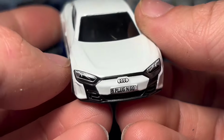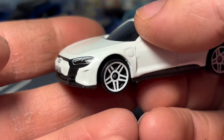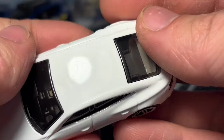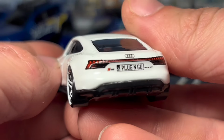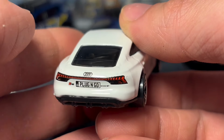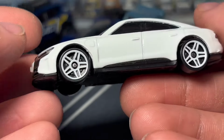You got your headlight details looking really good. Audi badge. And all the black trim on the front. Nice white paint job. Whoa. Someone's got a coffee stain on the roof there. Jesus. Taillight details look really good. Plug and go. RS badging. E-tron GT. Then the white five spokes. Very unique. I love the white on white look.